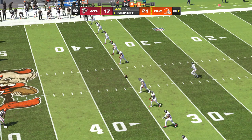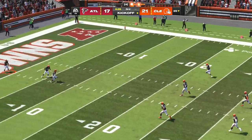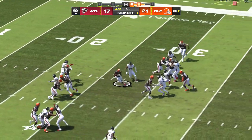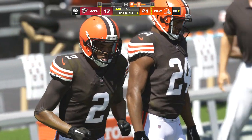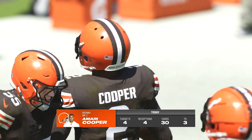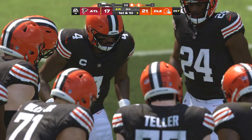The punter Pinion now to kick this one away. This fielded right at the goal line. And it's a pretty good return here as he'll get this up to the 29. Amari Cooper and the rest of the offense heading back out there now. This defense, they wouldn't mind not seeing him again for a while. 3 trips to the end zone.